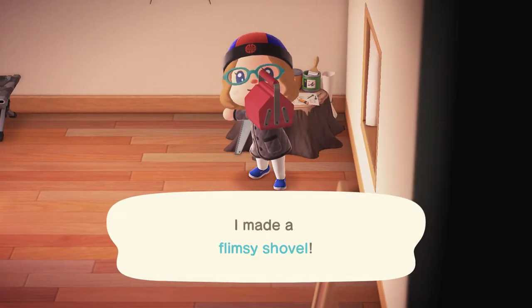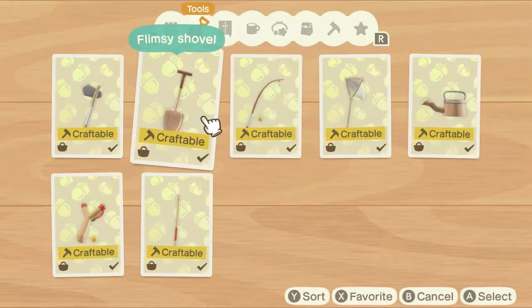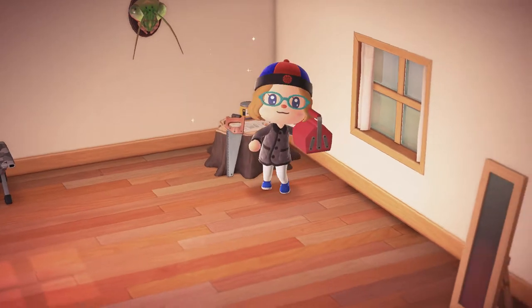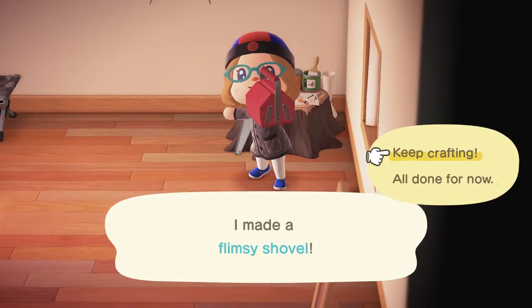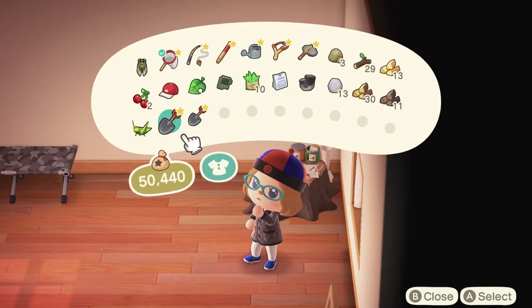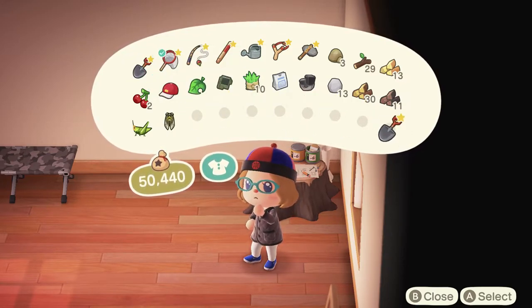I think we probably want to try to get the good quality tools so we don't have to worry about them breaking so often. Which I think you can redeem as Nook from the Nook Miles, if that's an option there. There we go. All done for now. I'm guessing they don't stack up. Yeah, they don't. Let's put that one over there, and let's put that one over there, I guess.